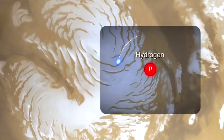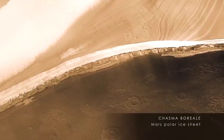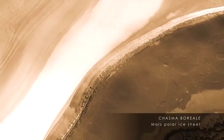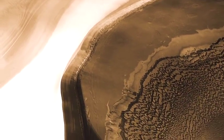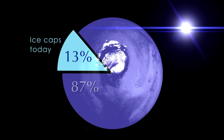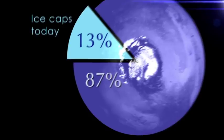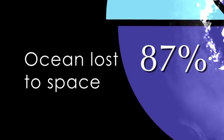Now we know that Mars water is much more enriched than terrestrial ocean water in the heavy, deuterated form of water. Immediately, that permits us to estimate the amount of water Mars has lost since it was young. The findings indicate that only 13% of an ancient ocean remains on the planet today, now stored in the polar ice caps. 87% of this ocean has been lost to space.